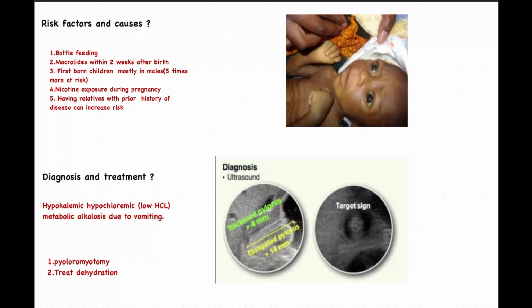And the second important factor is pyloromyotomy. So it's a longitudinal incision. It's an incision in smooth muscles, and it can relax that sphincter and allow the emptying of these food contents to pass into the intestines.